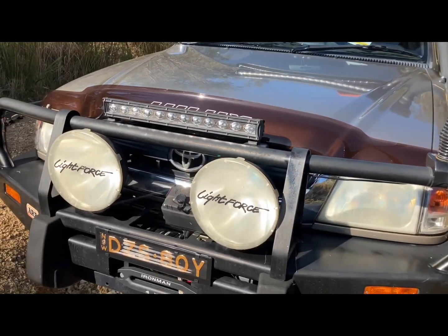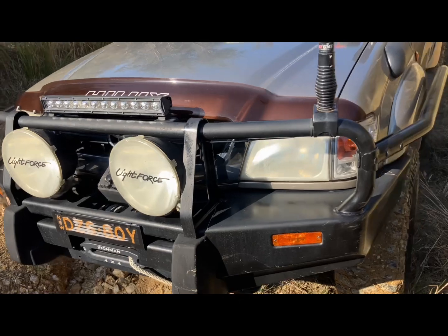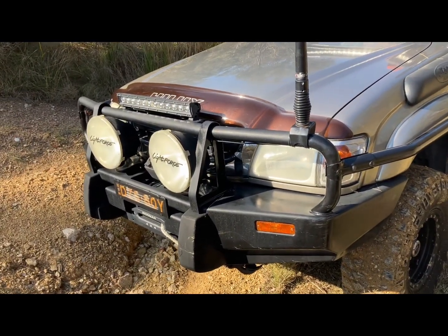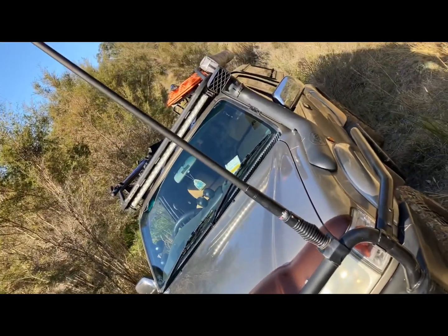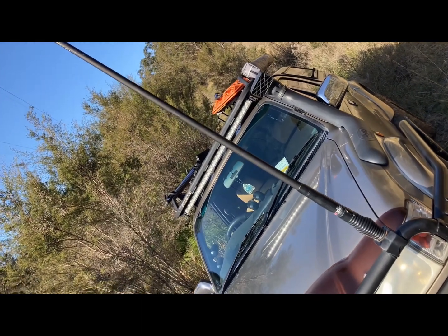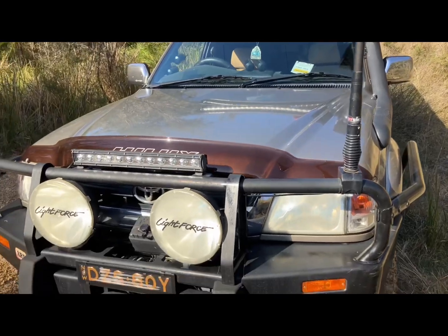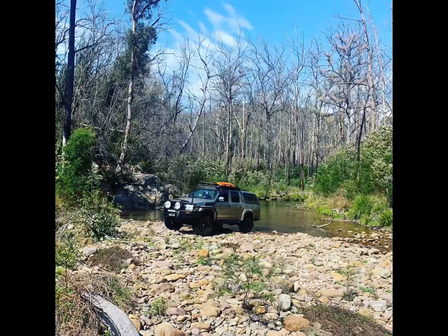I got the winch there from my work. And the bull bar, I was lucky enough, the car was basically standard when I got it, but it did have that ARB bull bar on it, which I quite like. It's also got the GME radio with the aerial on the front there. The aerial I kept from a previous four-wheel drive, and the GME XRS I purchased from a friend of mine with a bundle of accessories.